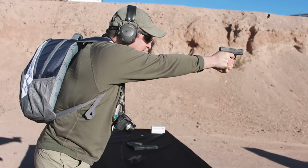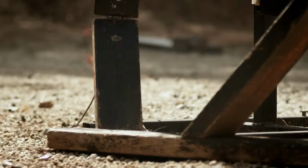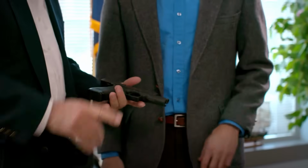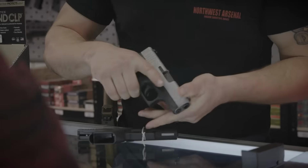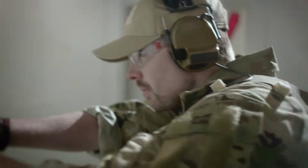Capacity is 6+1, which may seem modest, but here's the thing. The Glock 42 is easy to shoot well. The recoil is soft, the trigger is predictable, and the ergonomics feel surprisingly natural, especially for folks who already carry a Glock 19 or Glock 43. It's got all the same manual of arms, which means less retraining and more muscle memory. That's huge for defensive carry.